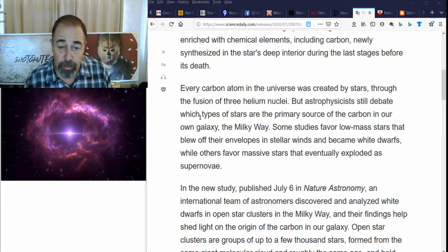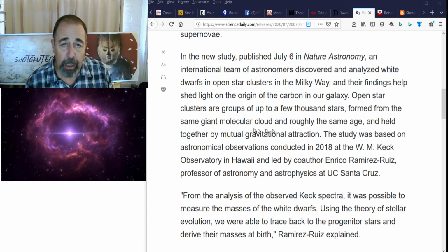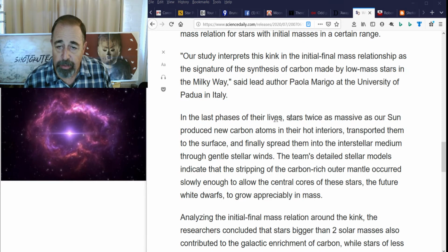But astrophysicists still debate which types of stars are the primary source of carbon. So these observations made at the Keck Observatory in Hawaii have really firmed up this relationship between the initial mass of a star and the final mass of a star as it becomes a white dwarf. In the last phases of their lives, stars twice as massive as our sun produced new carbon atoms in their hot interiors, transported them to the surface, and finally spread them into the interstellar medium through gentle stellar winds. The team's detailed stellar models indicate that the stripping of the carbon-rich outer mantle occurred slowly enough to allow central cores of these stars, the future white dwarfs, to grow appreciably in mass.